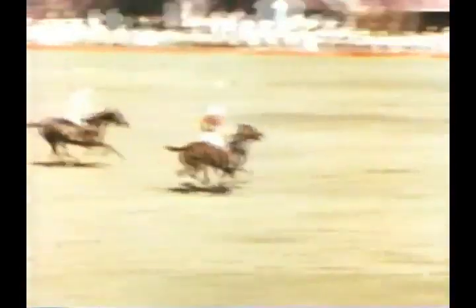Time in and play is underway with a long pass down the field to number 2. End of the first period.